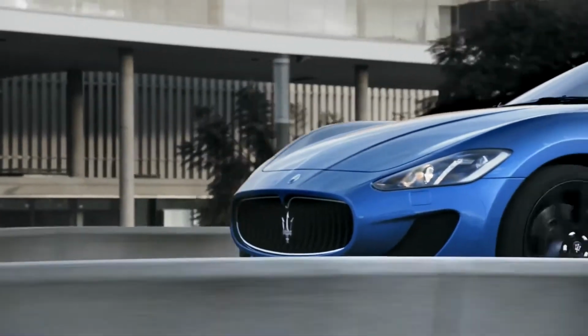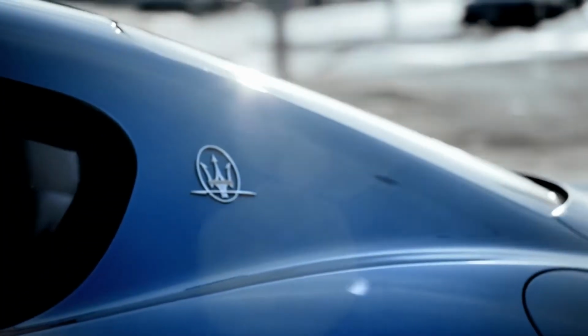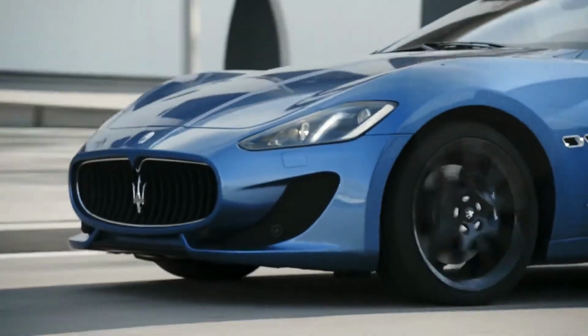Given that it is one of the best and most reliable Maseratis, you are definitely going to have a fat grin on your face when you pull up to Cars and Coffee.